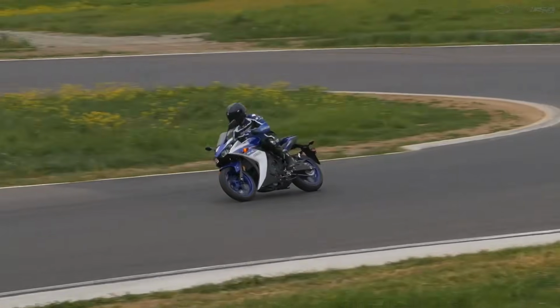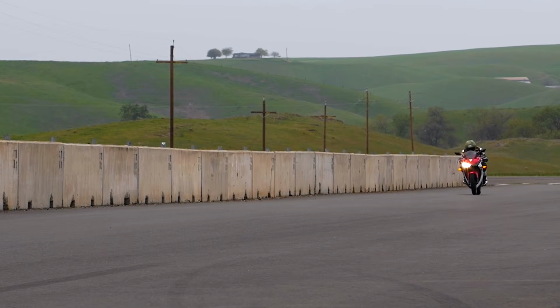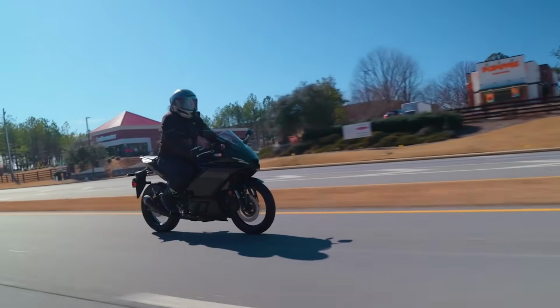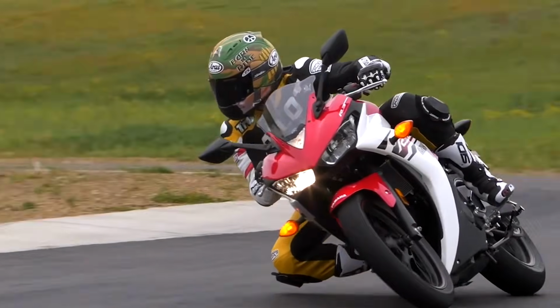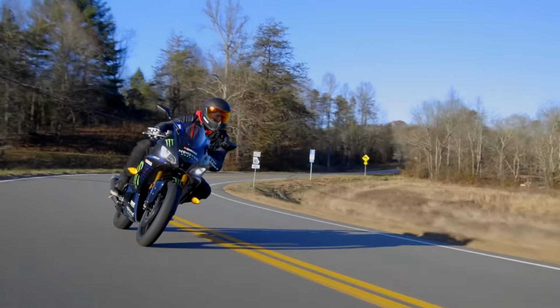Otherwise, the R3 is as good as its reputation: agile, forgiving, and a great starter bike. But its longevity depends on meticulous oil checks and short service intervals. For a motorcycle marketed as low maintenance, that's not what new riders expect. The Yamaha YZF-R3 hides its failure behind its simplicity. It's an easy bike to ride, but an easy one to wear out if you're not careful.